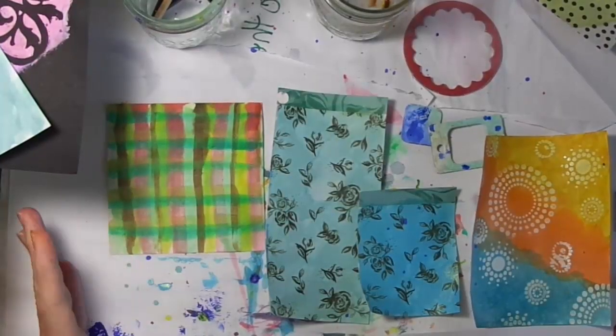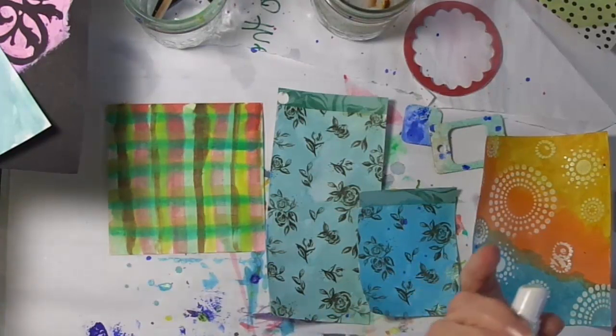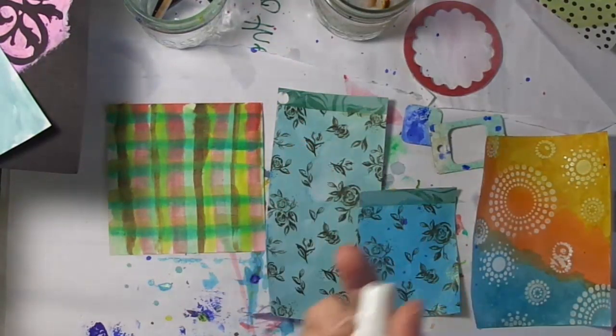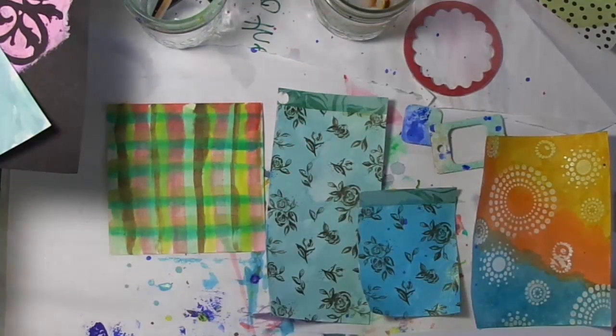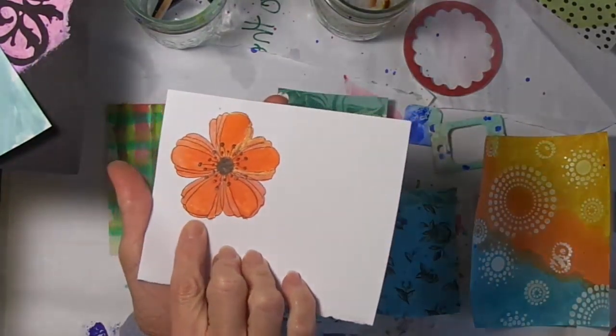Okay, so let's look at all the stuff that we did with the mist, and we didn't spray anything. The sprayer bottles, I never touched the top of the sprayer bottle on any of this stuff. And oh gosh, there's one I never used, gold. That would have been really fun. So we'll have to do that next time. Let's look at the things that we did create. You can stamp and you can color with the paintbrush.